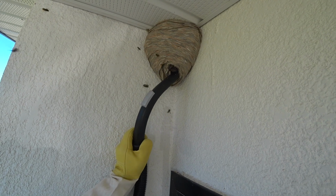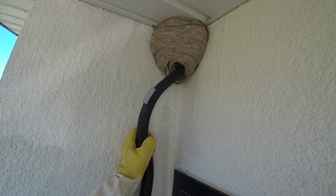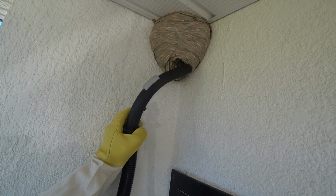A lot of wasps coming out of here. Way more of a populated hive than the last one I dealt with there.